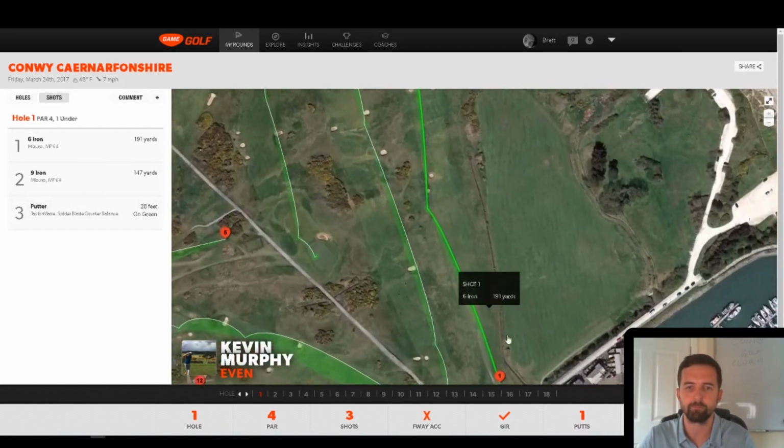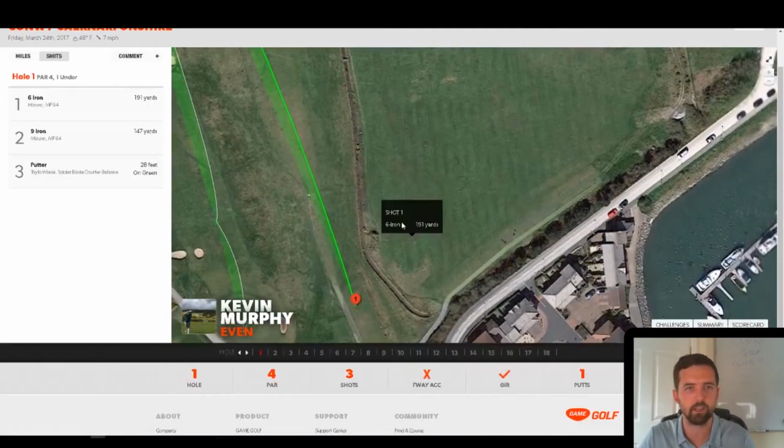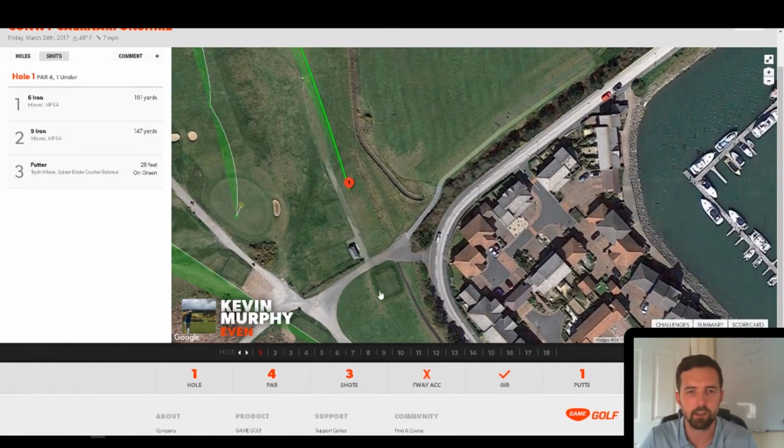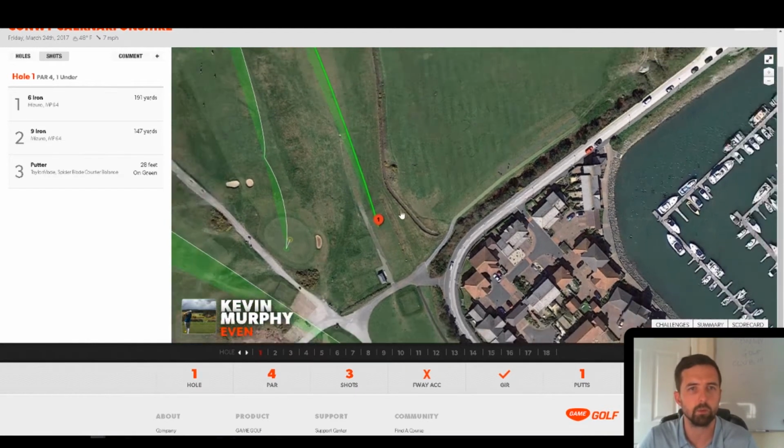So first hole, he hit 6 iron, 190 yards. I think blue's going to be back here. Hopefully you can see my cursor. Blue's going to be back here somewhere. White's is going to be somewhere in here. So it's about another 20 yards.